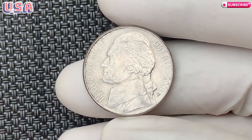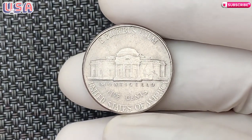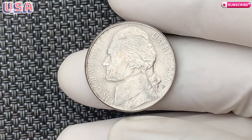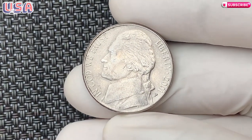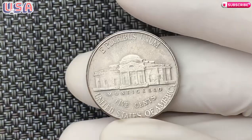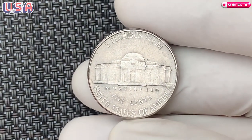Some of the 2001 nickels have been found to contain rare minting errors. These are the real game changers. Minting errors can happen during the coin production process, resulting in coins that are slightly off-center, double-struck, or have other unique features that make them stand out from the rest. Error coins are highly sought after because they are considered one of a kind. Imagine finding a 2001 nickel with an off-center strike or a misaligned die. It could be worth a small fortune.